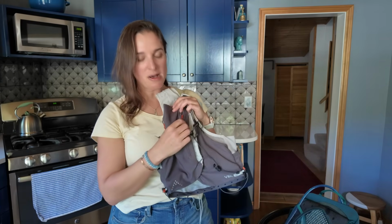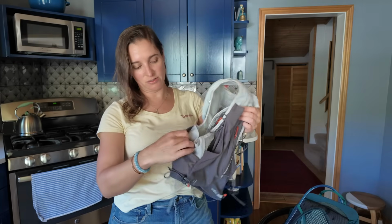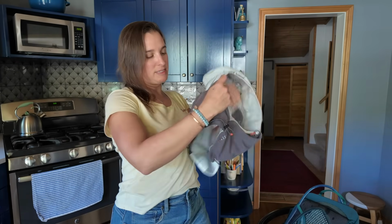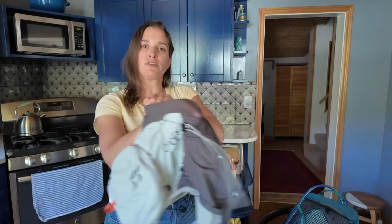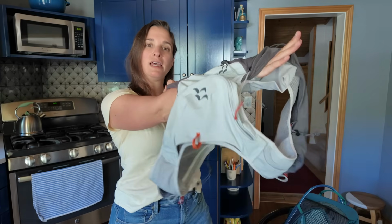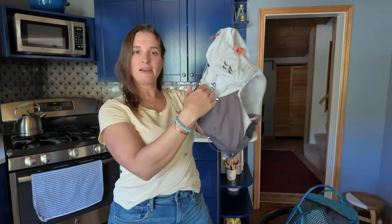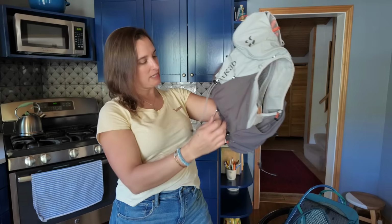It has these little pockets too in the front. I honestly don't use those that much. I usually slip my phone into the back because it has this pocket that goes all the way through, which is a great place to stow a jacket or something as well. If you didn't want to fit it in there, it has a place to put a jacket on the outside.